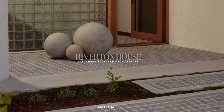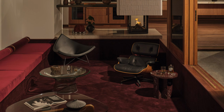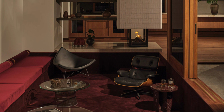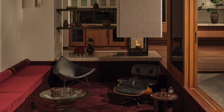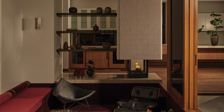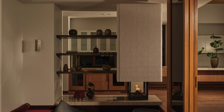Riverton is a Queenslander renovation that transforms a historically layered family property into a contemporary subtropical home. Set within expansive grounds, the project balances restoration and reinvention, retaining the character of the original Queenslander while creating a residence designed for modern family life.